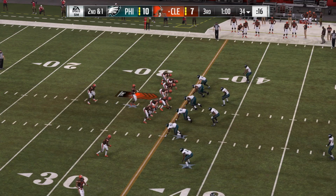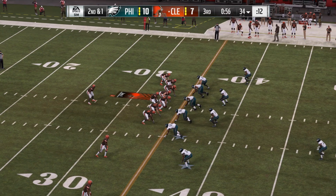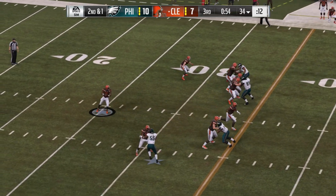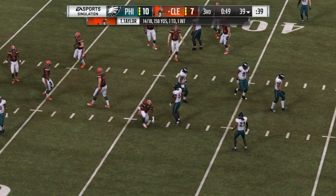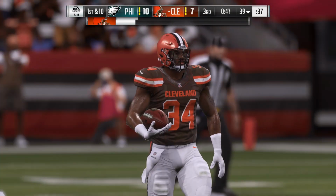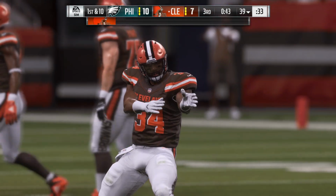Maybe a good spot to take a shot. Here's 2nd and a yard from the 34. Ready. Flag. Play action, it's Taylor. Out to the flat for Hyde. And he'll get it out near the 40 to the 39. They get 5 out of that one, and it moves the chains.